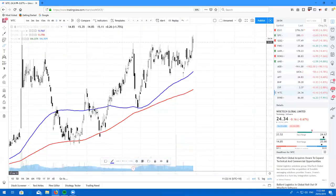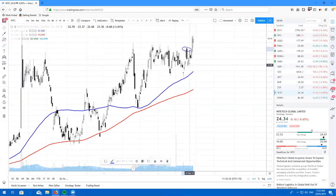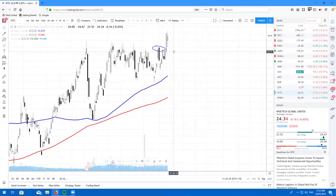WTC, well done for those of you who did end up taking your profits here and then rebuying the dip. As I did say, it was a dip buy. It was a high to start selling shares, and then I said look to buy the dip if you get one, and we pretty much had one the next day. So if you guys did get to buy there, well done.